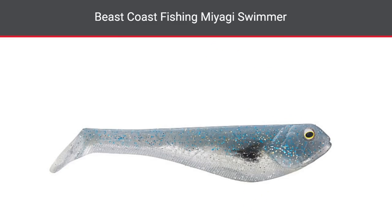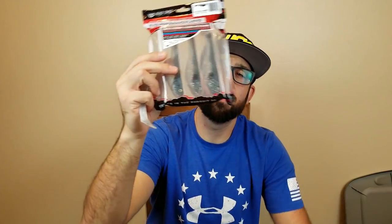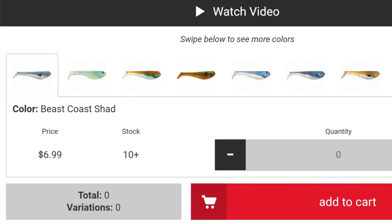Of course, a Kitech, everybody knows about those, they're amazing. But today I wanna talk about the Beast Coast Miyagi. This happens to be a 4.75 inch bait. They come in three packs. They retail for $6.99 on Tackle Warehouse. That's where I pick up all mine. And these come in 13 colors. I picked up a couple.